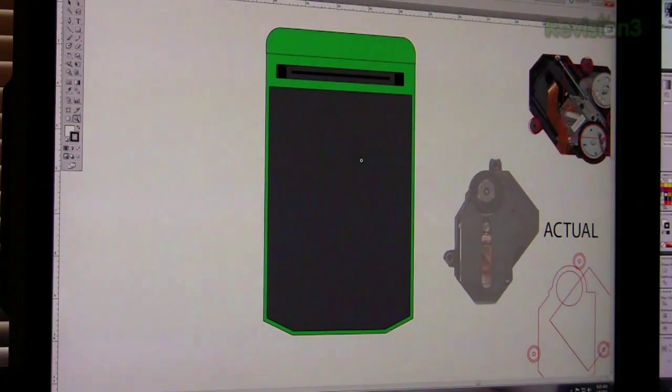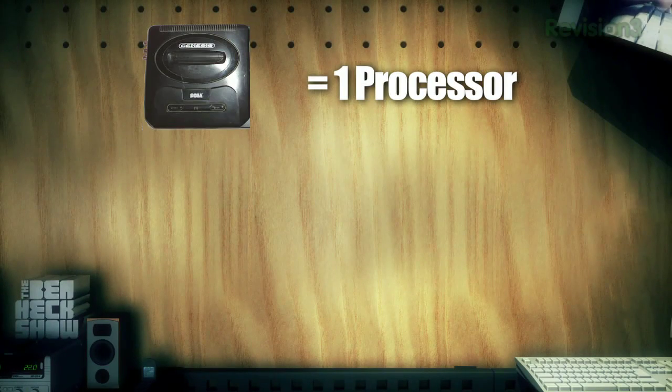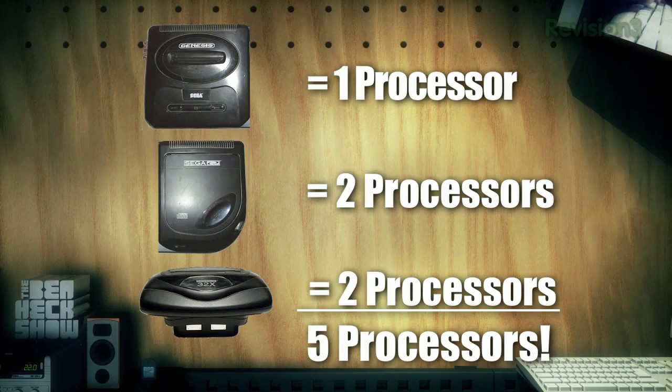And then we also do a side view which shows us the depth. On the screen here we have all the basic parts for the Sega CDX drawn into the computer. We have a representation of the main motherboard which contains most of the processors. The Sega CDX has a Motorola 68000 as the main CPU. It has a secondary Motorola 68000 for the CD-ROM CPU, and then of course it has a Z80 for the sound synthesis. So if you had the Sega Genesis plus the Sega CD-ROM plus the 32X add-on, you would have a total of 5 processors, getting into Atari Jaguar territory there.